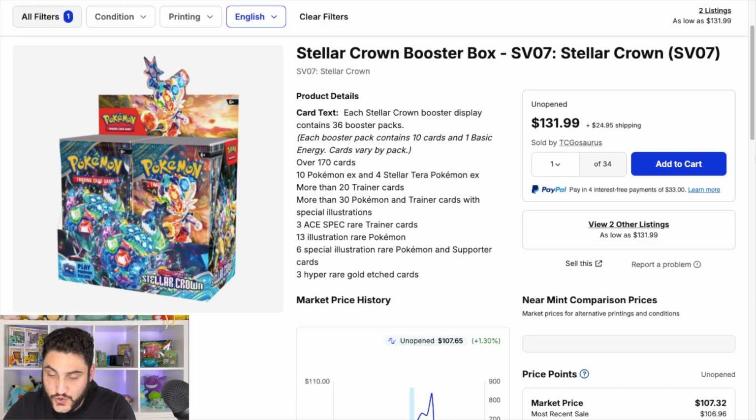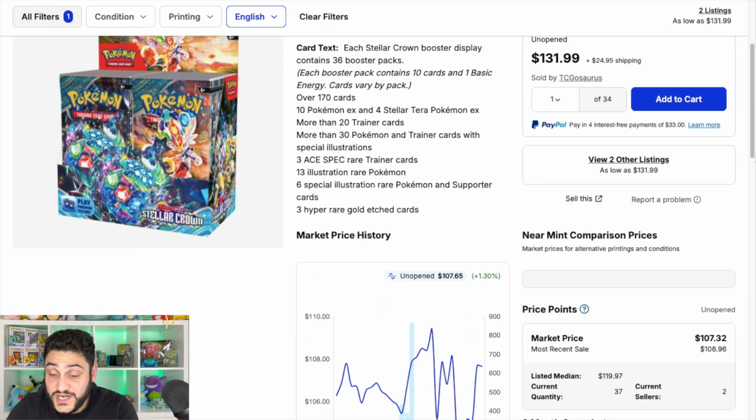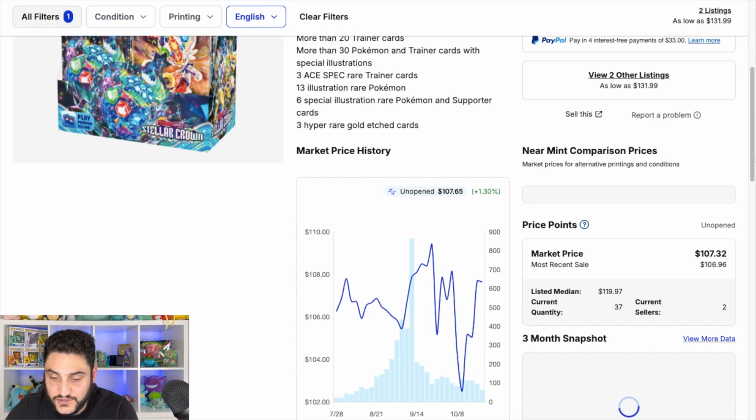Let's get started. So coming in number 5 is the Stellar Crown Booster Box. Now, of course, Stellar Crown just came out about a month and a half ago, it's coming into 2 months now. And it's actually pretty affordable still. If we look at the price here, we're looking at around $107. It's not going for anything crazy like Twilight Masquerade or Paldea Evolved, but because it's not up there yet, and I do feel like it's one of those booster boxes that should do well in the future, it's a good time to buy it because it's still around that MSRP price, $107.